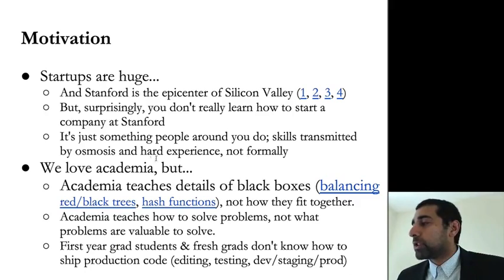And part of the reason for this is that academia, even though we love it, teaches the details of black boxes, not how they fit together. It teaches how to solve problems, but not necessarily what problems are valuable to solve. Very, very frequently we've seen this over and over again.